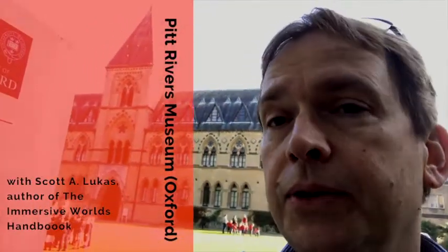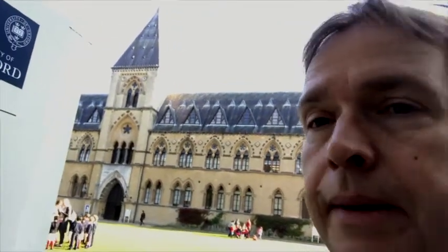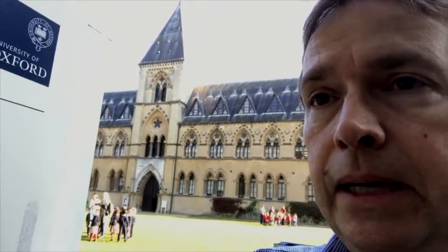Today I am in Oxford, actually getting a lecture later on the subject of theme parks. So I thought it'd be a good opportunity to stop in at the very famous Pitt Rivers Museum. I don't do too many features on traditional museums, so I thought it might be a good opportunity today to take a look. So let's have a look inside.